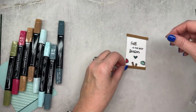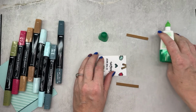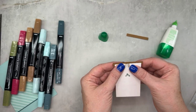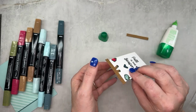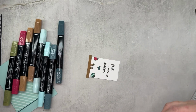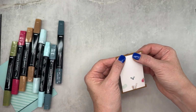So now we need to adhere our little sign wood. So I'm just going to add just a little line of adhesive. I like to look at the back of this to make sure I've got it even. So that looks pretty even. Now we'll add a little line there. Looks pretty good.